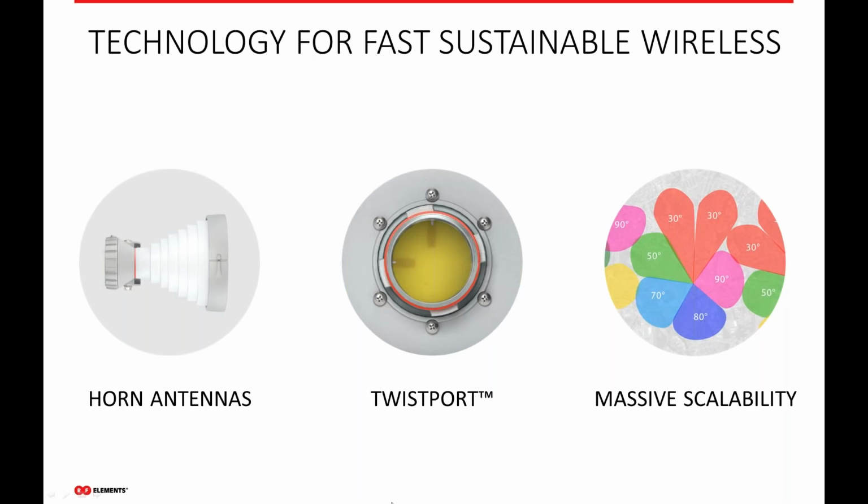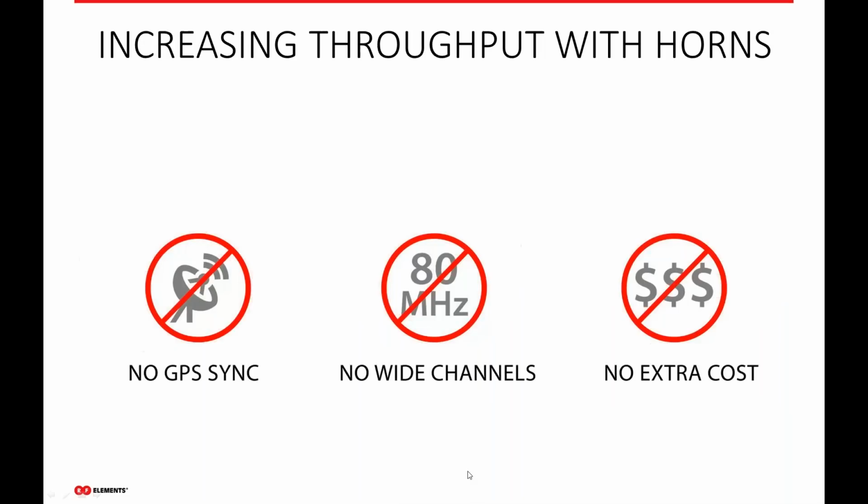So this Twist Port ecosystem, again, allows you to not just use all these different radio manufacturers, but change technology quicker and allows your network to be more dynamic. When you add these things together, you get that massive scalability again that you really need in order to deliver fast, sustainable wireless to your customers and allow you a path to grow and add more capacity as you need it.